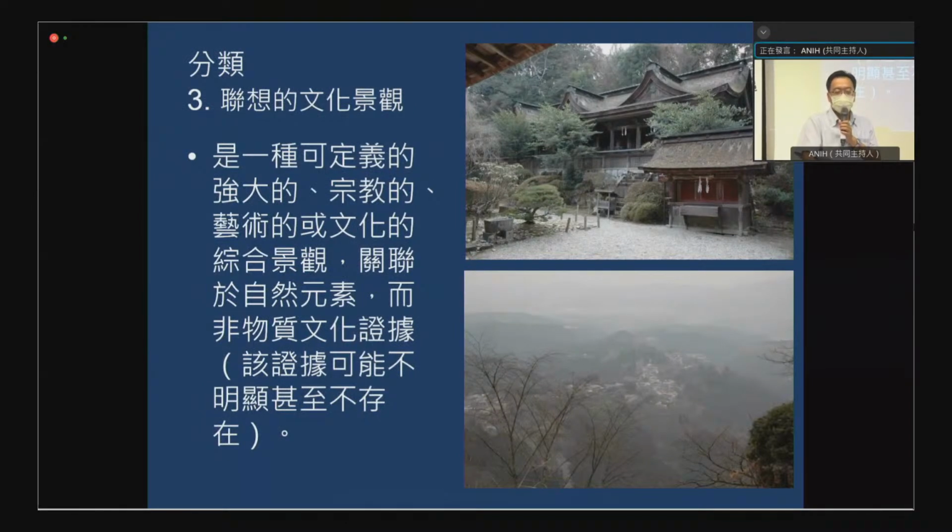The third type are these cultural landscapes that don't exist physically, but they are related to arts, to cultures, to religion. They are intangible. For example, these pilgrimages, or in this photo, this is also a pilgrimage landscape. This is another type of cultural landscape.